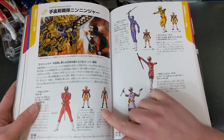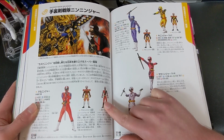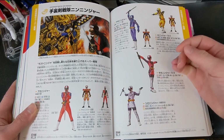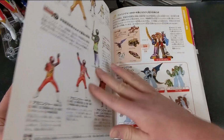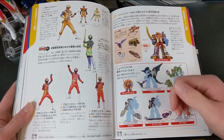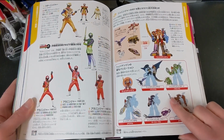Something interesting is Dark Akaninja is included as a form for Akaninja in the Ninja category, not his own Ranger. I would technically consider him his own thing. They also, over here, have the 3 different reds as their own thing, so... And then I will get into one of my little nitpicks here.